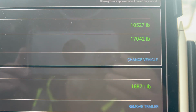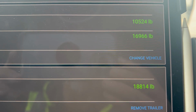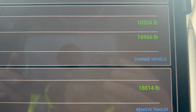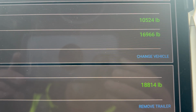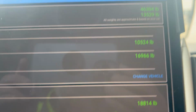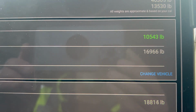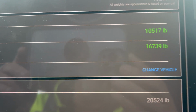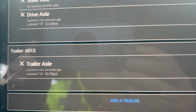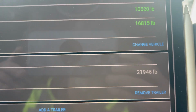You have your steer axle, drive axle, and trailer axle, and they tell you the weights that they have there. On my steer tires, which is the top number, I got 10,500 pounds, which is well within limits. Shouldn't be over, I think it's 11,000 or 12,000, something like that. And then the drive axle should be less than 34,000. And of course my trailer axle should also be less than 34,000.